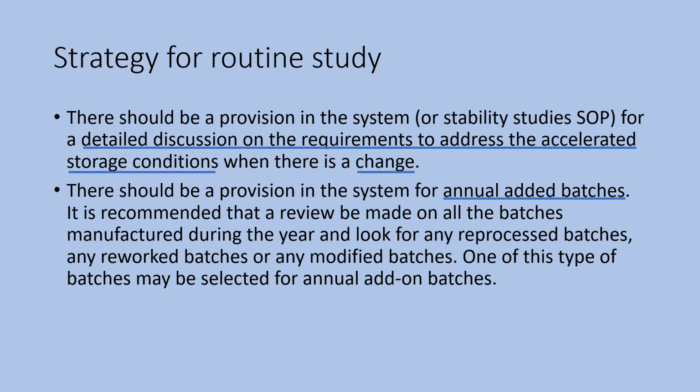It is recommended that a review be made on all the batches manufactured during the year and look for any reprocessed batches, any reworked batches or any modified batches. One of this type of batches may be selected for annual add-on batches. The annual add-on batches for continued study on the product till the end of the shelf life should be understood with a focus on the product life cycle.